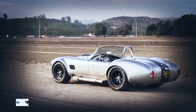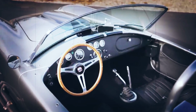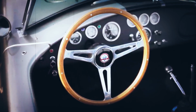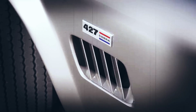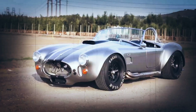The average price of the 427 Cobra is 35 million rands, and you're looking to pay upwards of 500,000 for a replica. Why? Because of the sleek European design and the chassis that give it incredible handling capabilities due to its European origins. What Carroll Shelby had given the world was a European exotic with the power and acceleration of American muscle.